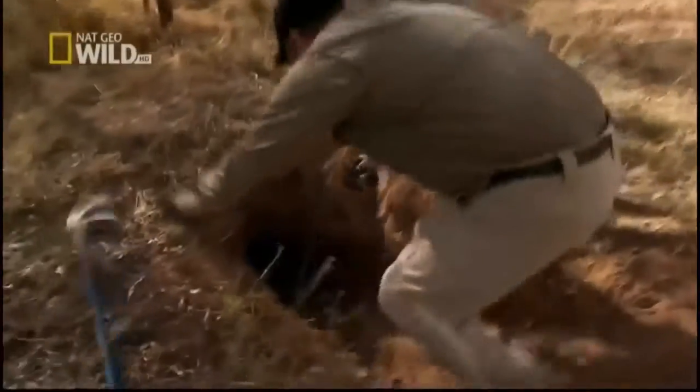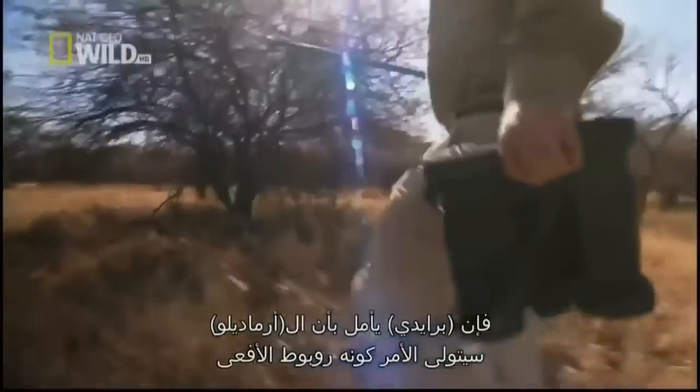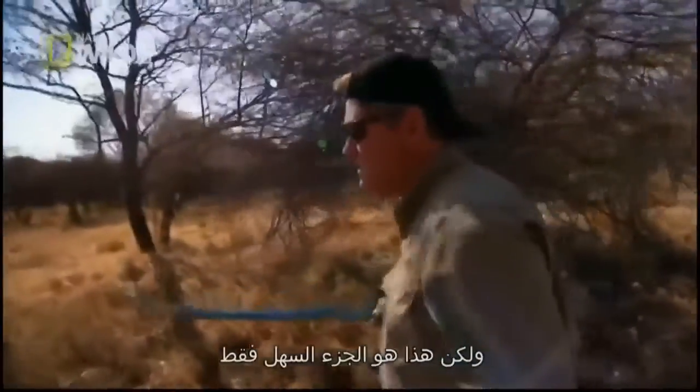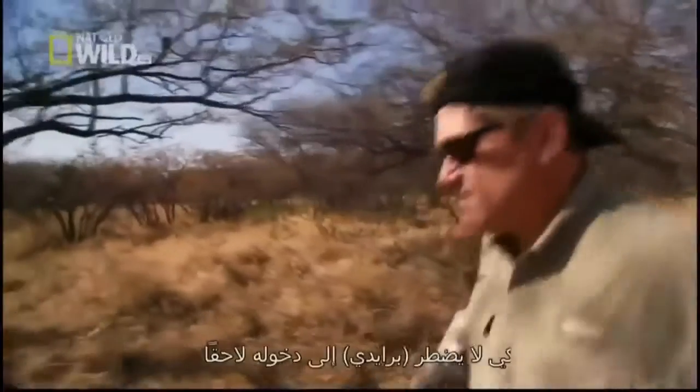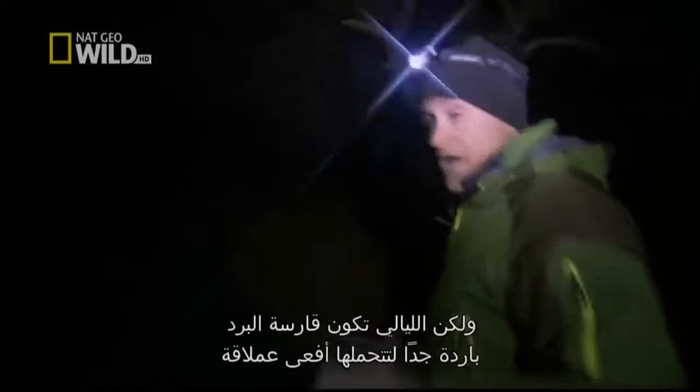So Brady hopes the armadillo can take over as his snake bot, exploring the burrows to locate a python. But that's the easy part. Can the robot then drive the snake out so Brady doesn't have to go in after it? The test starts at night. It's winter time in South Africa, where the days can be chilly, but the nights are just downright cold. Way too cold for a giant snake.